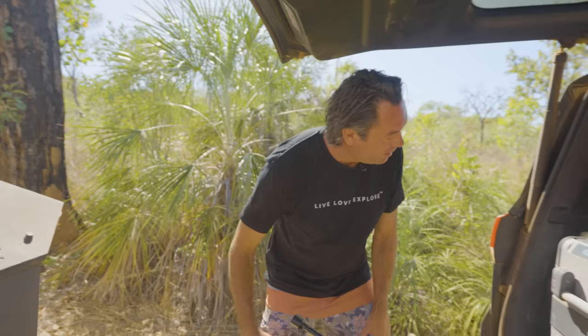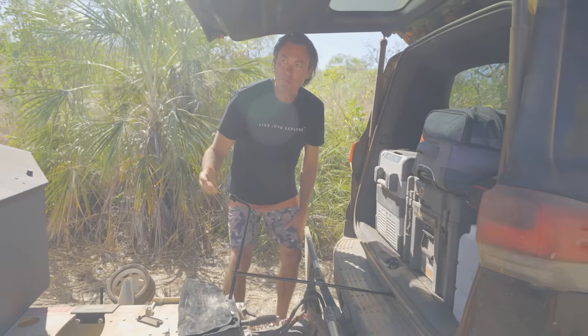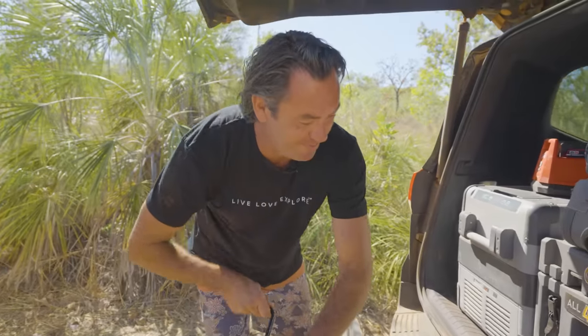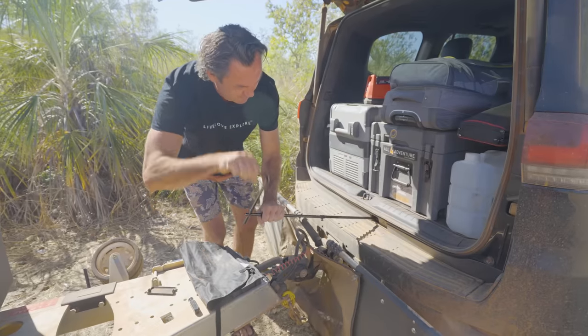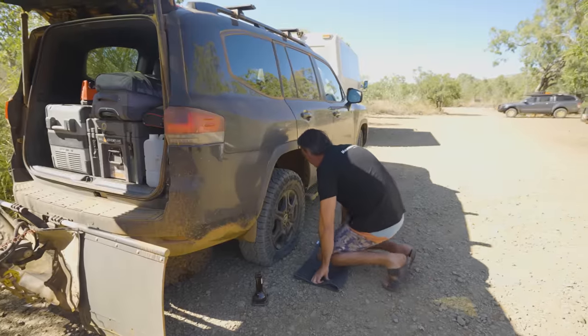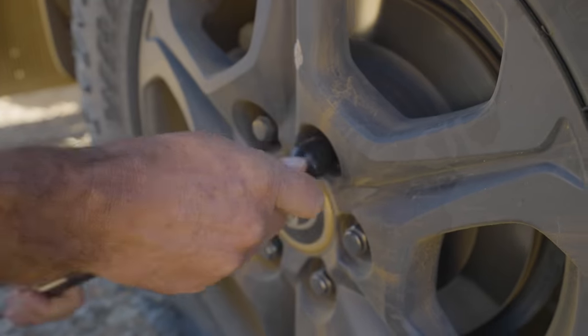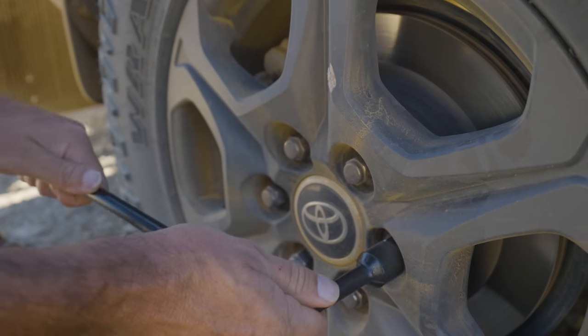At least we're a little bit more organised this time. We don't need to unpack the whole back. We can access our jack from here, and we left this toolkit out just in case this happened again. Forward thinking, and it has. So let's get this wheel changed. See that there? That's from a rock ricocheting onto it.